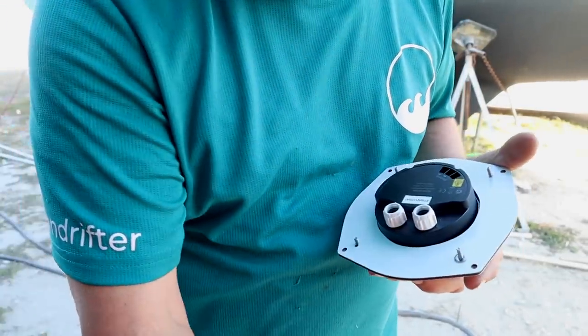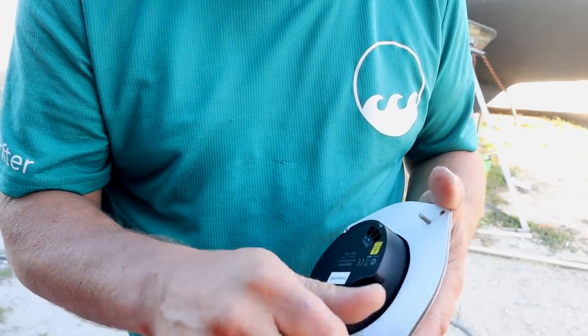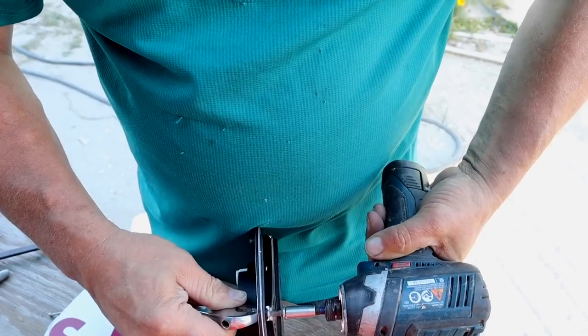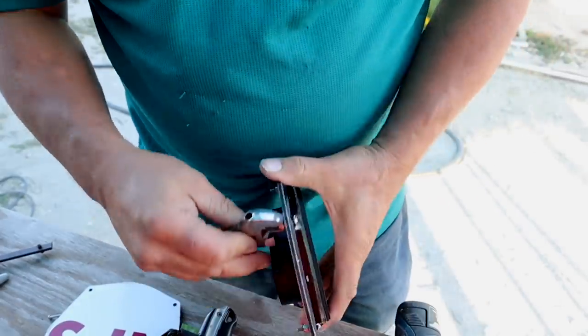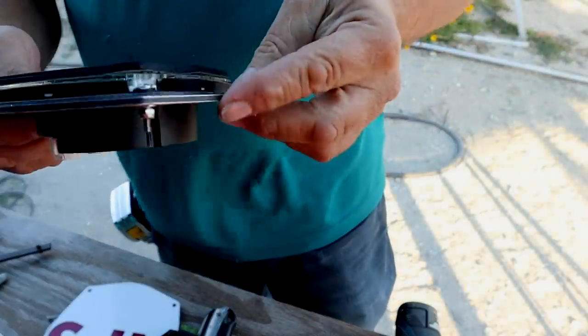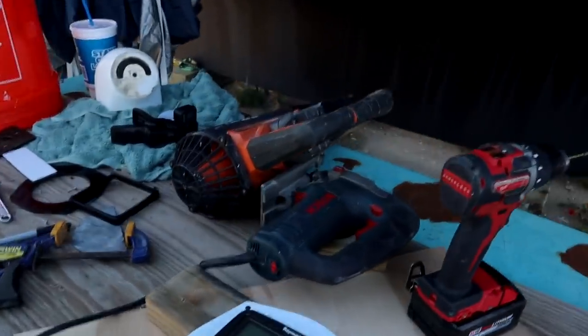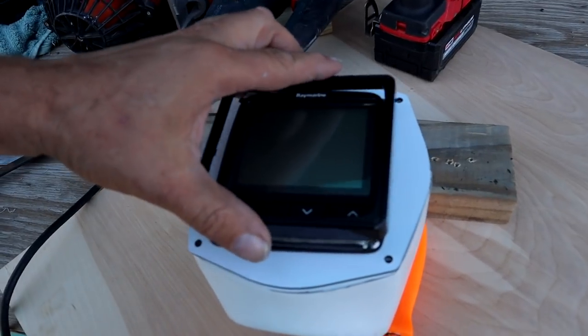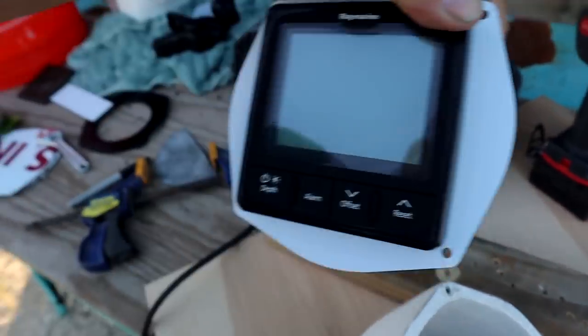Washer. Just for fun, a lock washer and a locking nut. We'll get them all. One. Beautiful. Okay, looks good. I can't actually screw it into the housing until it's wired, but this is what it looks like. Snap the cover back on. We're good to go. Beautiful.